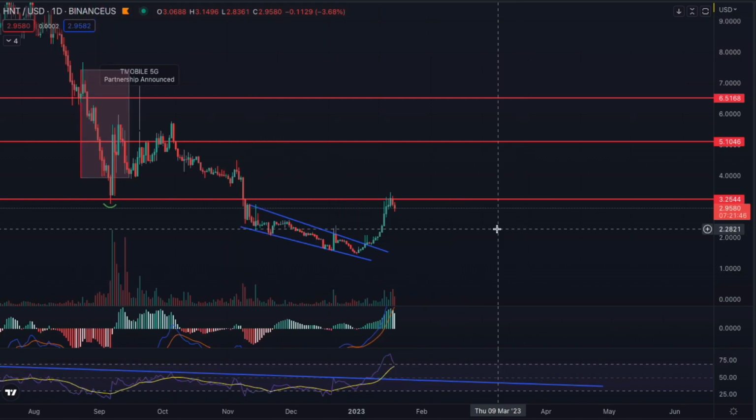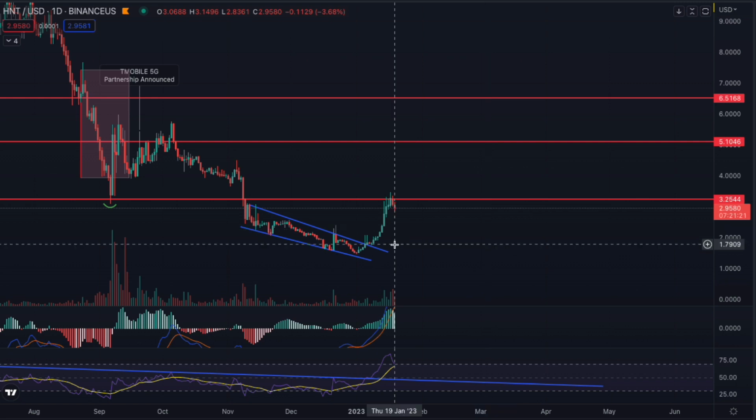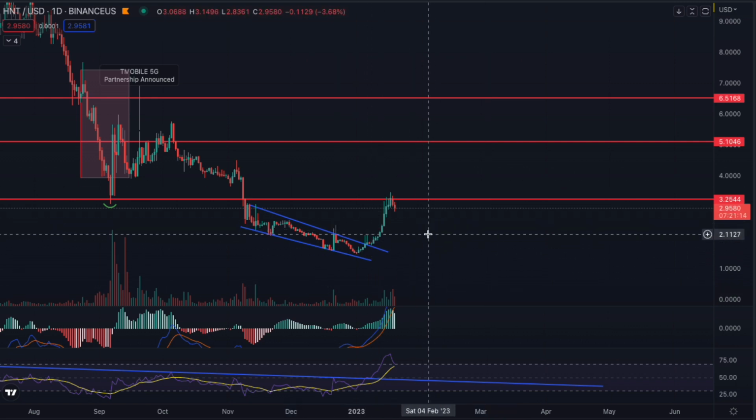But of course, accumulating valuable coins at such low risk entry points here, after these altcoins and HNT are down 85, 90% from their all-time highs, these are relatively low risk areas if you're looking to get involved long term. Of course, this is not financial advice, but these levels down here, even after an impulse move like this, could turn out to be extremely profitable bets long term.